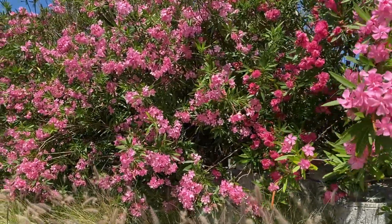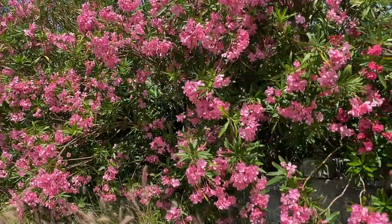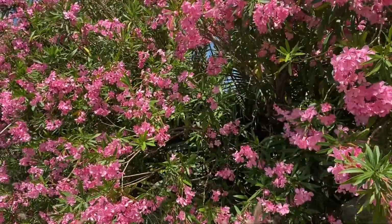And look how lush they are. You can just walk by them and smell. They're just beautiful.